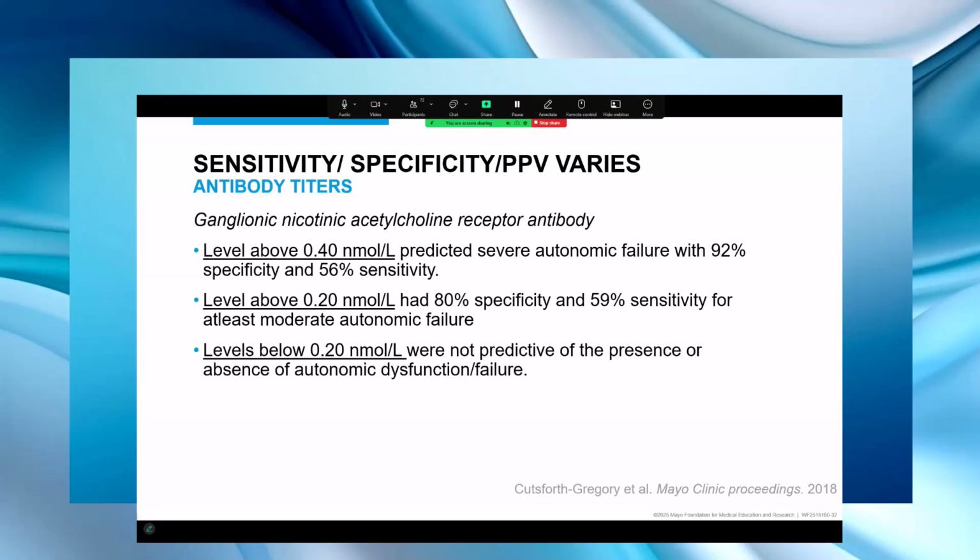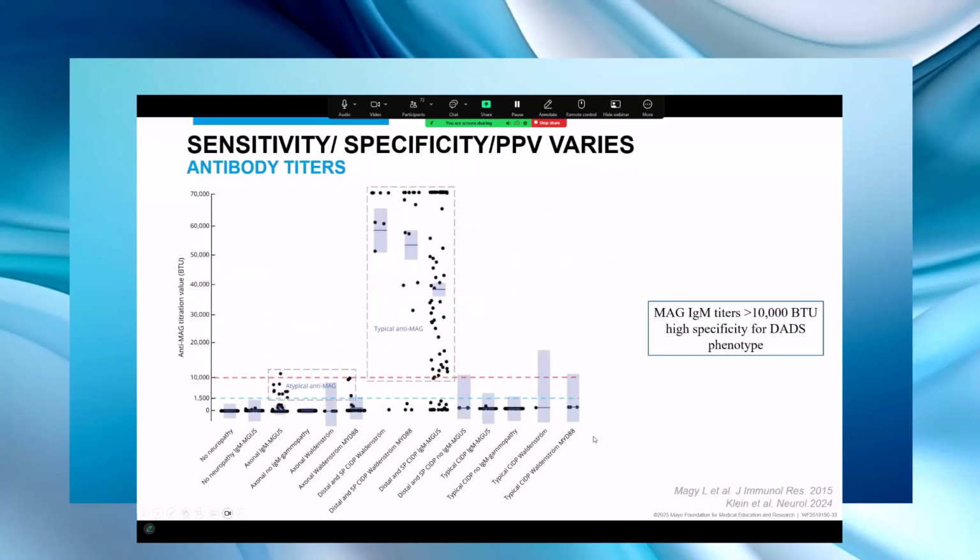But usually levels above 0.4 nanomoles per liter, if the testing is being done by radioimmunoassay, tend to be predictive of autoimmune autonomic ganglionopathy. It's interesting that titers also tend to correlate with CASS scores, or the severity of autoimmune autonomic ganglionopathy. And another antibody which can be really problematic to deal with is MAG. The magic number for MAG is not necessarily just positive or negative, which ends up being around 1500 BTU.